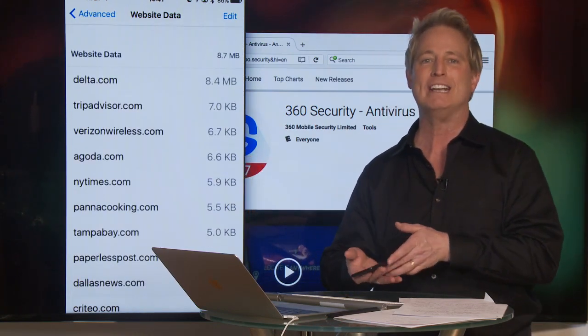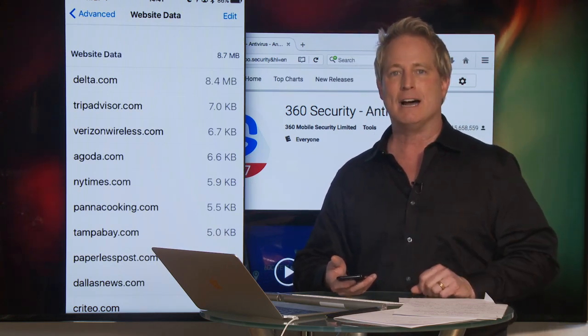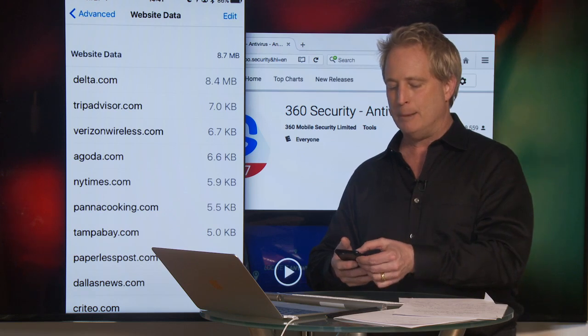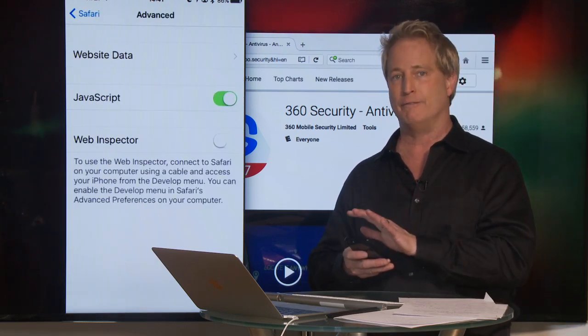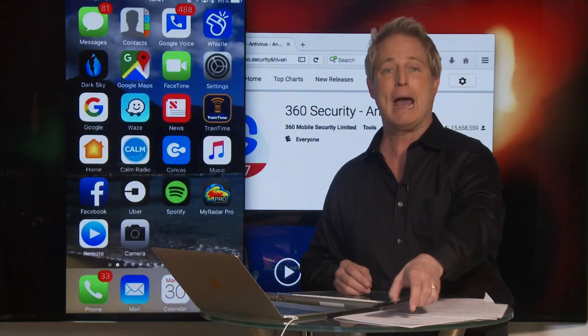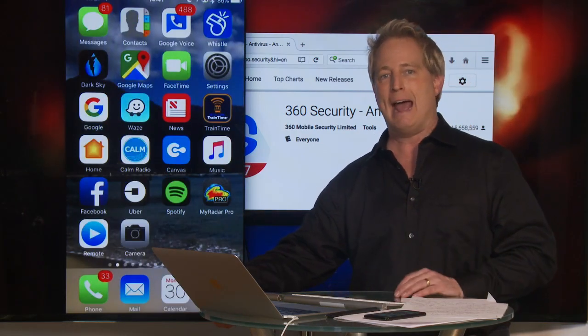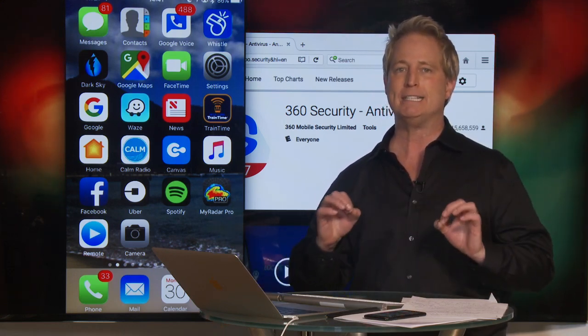But this is a way to get rid of a lot of the pop-ups and sort of sketchy behaving apps that typically are more driven from a visit to a website on your phone rather than an app itself. Generally speaking, when you get an app inside of the Apple App Store or inside of Google Play, you're pretty safe. You're good to go.